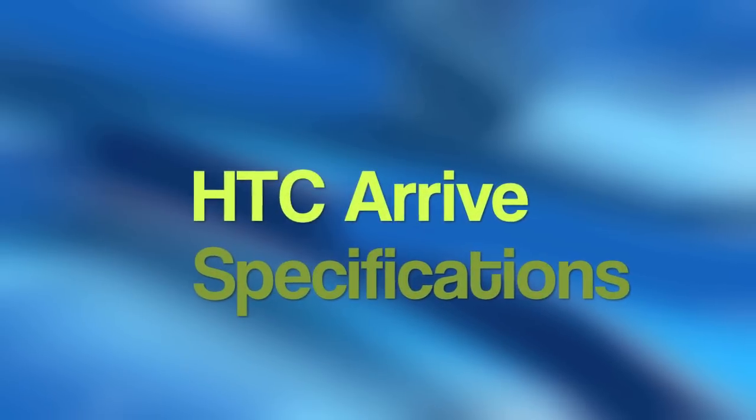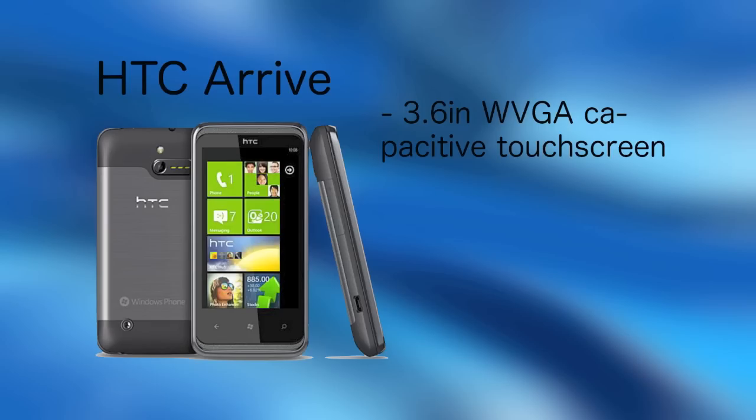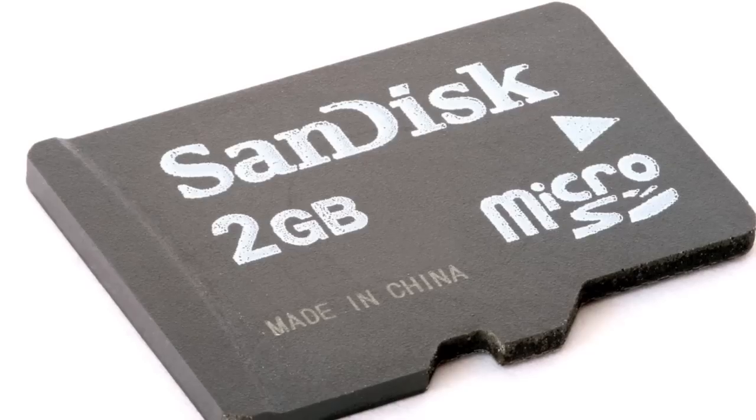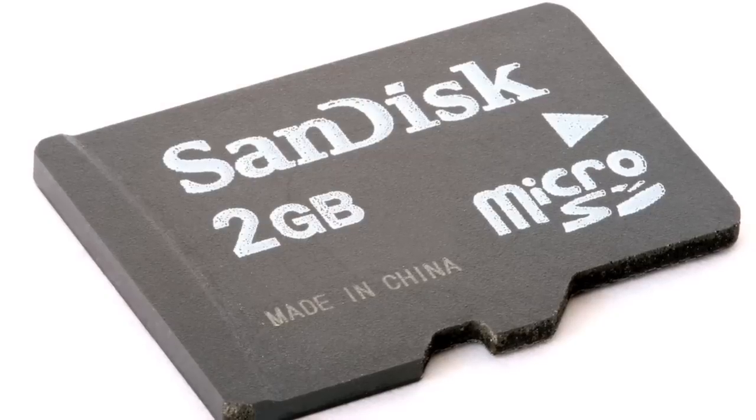Just to go over the physical specifications of this phone, we have a 3.6-inch main display that's 800 by 400 WVGA capacitive touchscreen with multi-touch capabilities. It has an internal memory of 16 gigabytes, which is enough for holding movies and TV shows, music, stuff like that. Except you can't expand like other phones, like most Android phones, where you can add a micro SD card. So that's a downside, but it's still a lot of room.